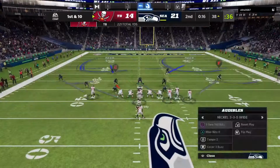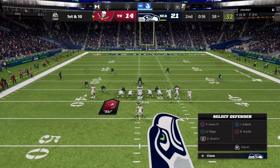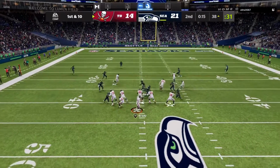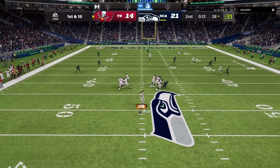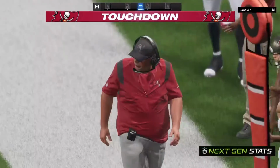37 yards. So how about that for a chain mover? They're all the way down inside the 40 now for 1st and 10. Here's Brady. Looking downfield for Godwin. Godwin's got it. Touchdown, Tampa Bay.